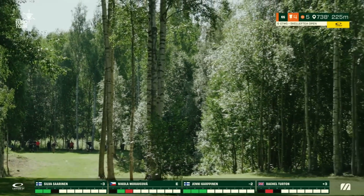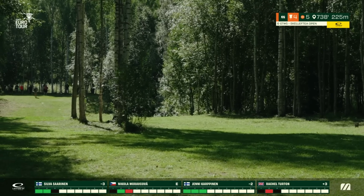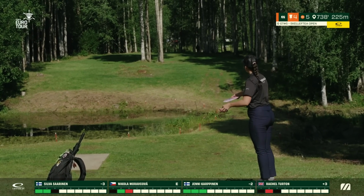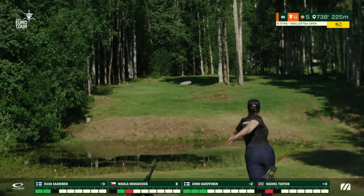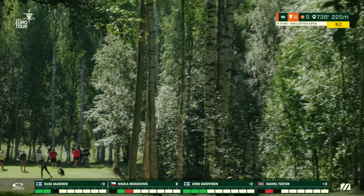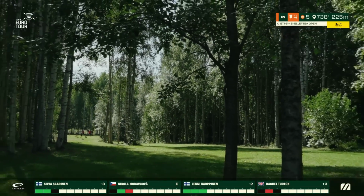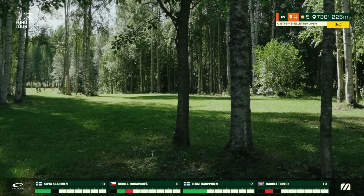Silva is choosing to get aggressive from this unideal position, and you see her push her Anheuser release a little bit too straight, but over the water and inbounds. Nikola with a high turning shot, but it is going to find some fade, and a fortunate kick back to the middle off the tree.